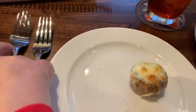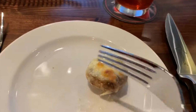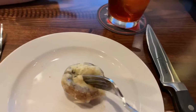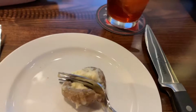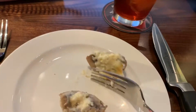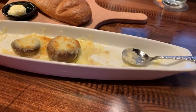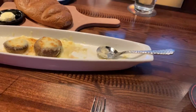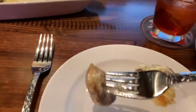All right, guys, so I'm going to try to do this one-handed here. See how it goes. We were also told, as another delicious appetizer, to go ahead and take the cheese that's left over in the plate and put it on the bread. So I'm definitely going to try that. But here, let's give this a whirl. All right, so here we go. Cheers.